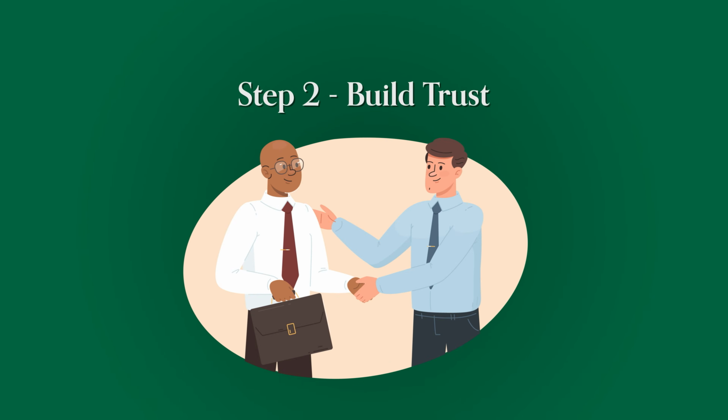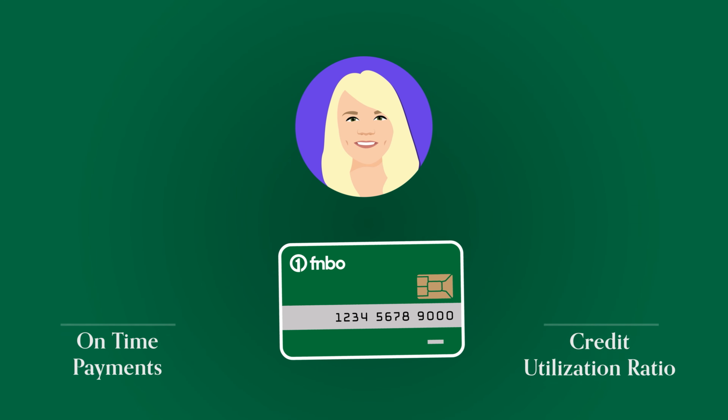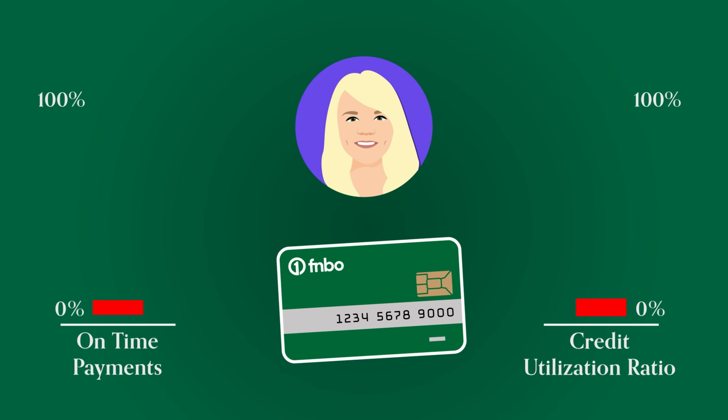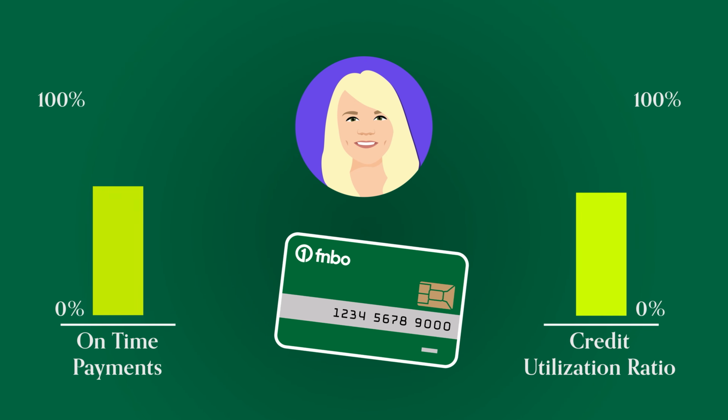That's the hardest part. At this point, it's all about building trust. And what's the best way to do this? One word: consistency. Credit bureaus use several metrics to measure how reliable you are as a borrower. When these are all within their acceptable ranges, you are viewed as a responsible user and your credit score goes up. The 2 metrics you need to try and maximize are on-time payments and credit utilization ratio, in that order. Basically, do what you say you're going to do and don't overcommit.